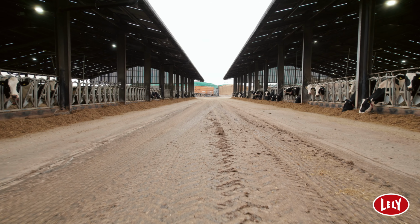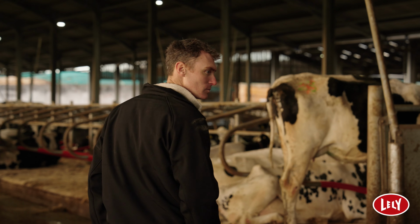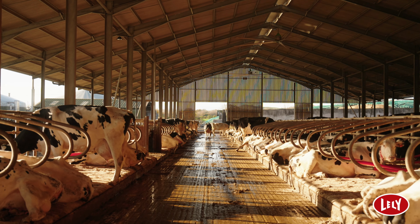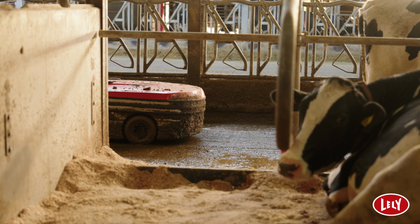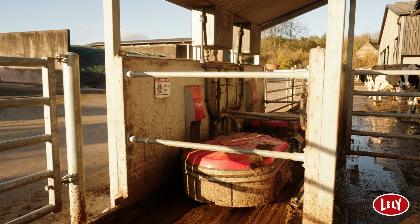All the data that we get off the robots and goes into Horizon obviously links into the cow index. We can also look at each individual cow, the quarter, how long it's been milking for, if we need to 3/4 a cow, if that cow's got mastitis, and make those decisions as and when we need to for the cow's health and benefit as well. The information that Lely and Horizon and the robots provide is just really exciting. This also enables and helps me make decisions on a daily, if not an hourly basis.